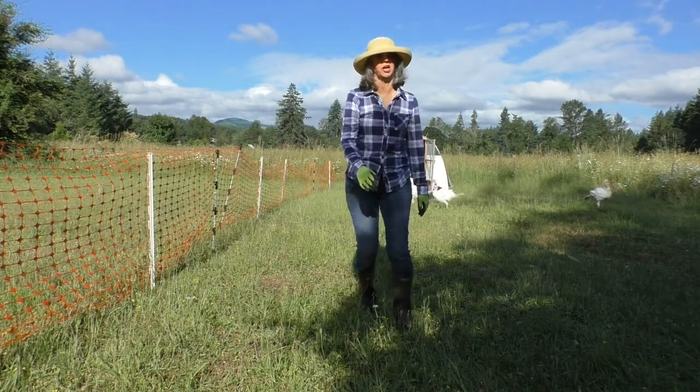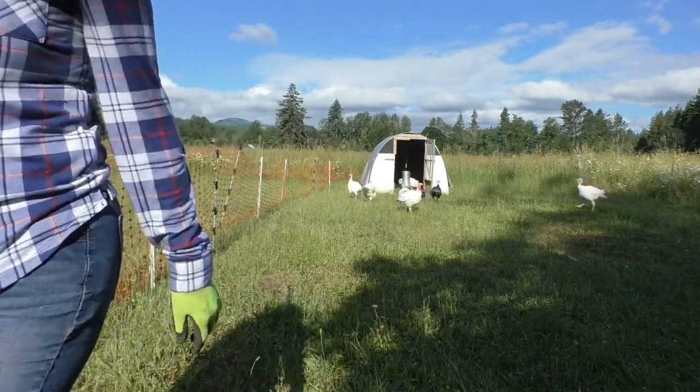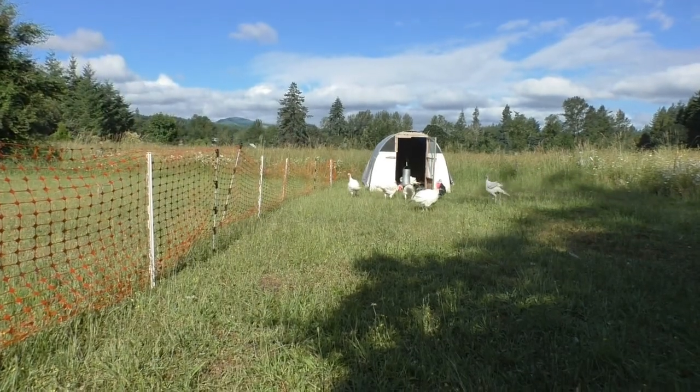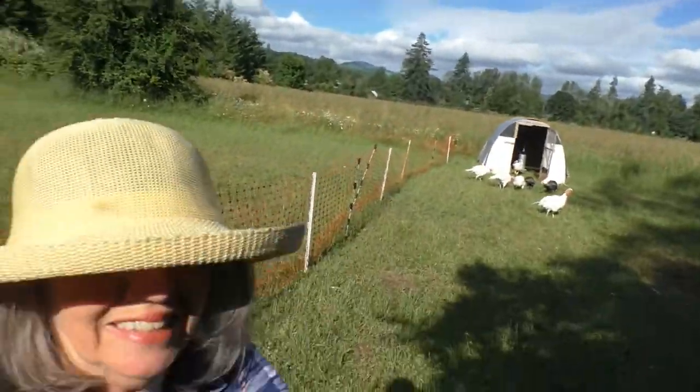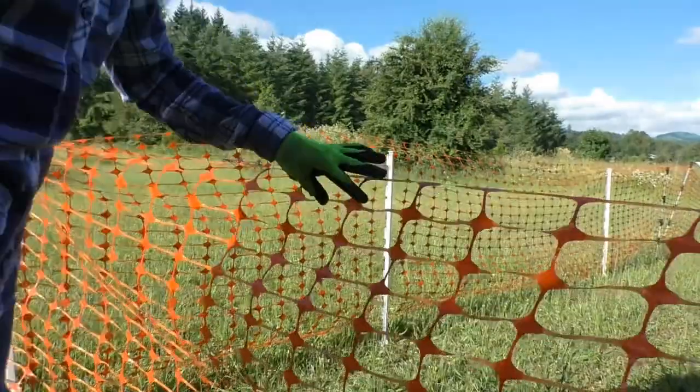In your pen and be good. Nobody gets out. We'll see. They've been doing really well. They haven't tried to get out. They fly back and forth in their little thing, but nobody's made it off the ground yet. I'm hoping they don't. I don't want to have to deal with that.